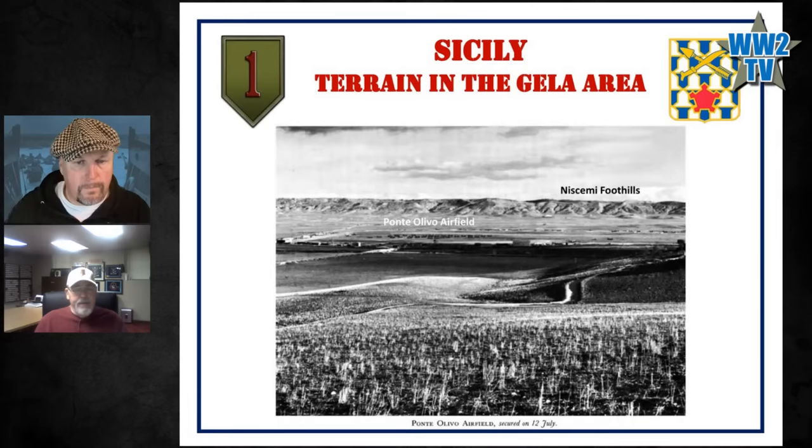Ponte Olivo Airfield, this is the objective for the 26th Infantry. I talked about Nisemi over on the east side. This is what the 26th Infantry was supposed to take. I believe that if you look where it says Ponte Olivo Airfield, you'll see a road passing to the west of the airfield. I believe that's Highway 117, and I'll explain why that's important in a little bit.